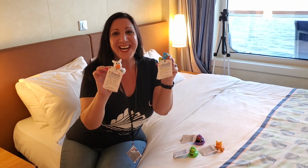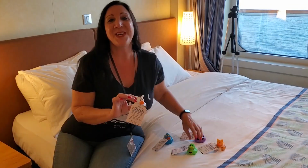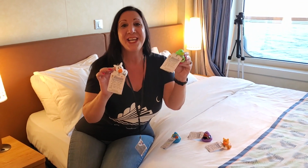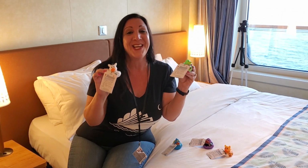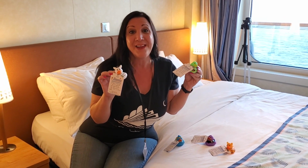Check out what we're gonna hide today. We're gonna hide the cruise ducks. How cool are these? So my husband and I, we decided to get 25 cruise ducks, and then we also put our name as well as our business card, and it says keep or hide, you decide. So this is gonna be so much fun to hide around the ship. We're gonna do about 5 every day.